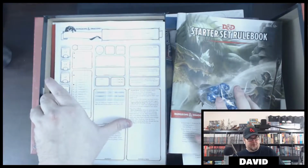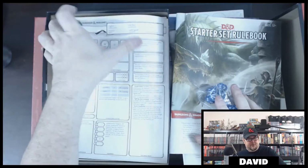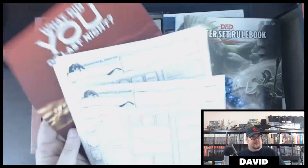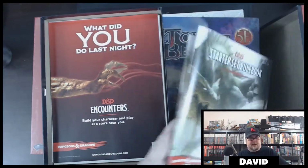Then you have some pre-made characters. You have a dex-based fighter, which is the great thing about D&D 5th edition. You have pre-made characters here. Little flyer for you also. But that's all you get. But it's $10.